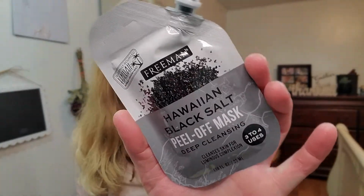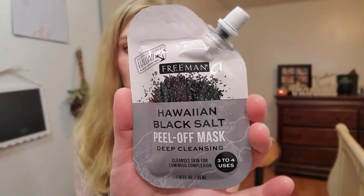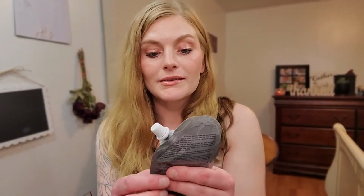And this product is by Freeman Beauty. It's Hawaiian Black Salt Peel Off Mask, and it's a deep cleansing. It says 3 to 4 uses out of each packet. That is what the product looks like in the package. I'm actually not going to open this because I don't want to open it just yet. Not until I go to use it, at least.